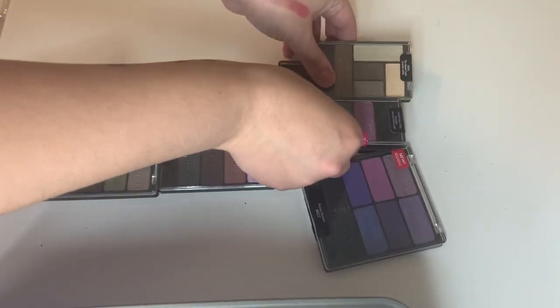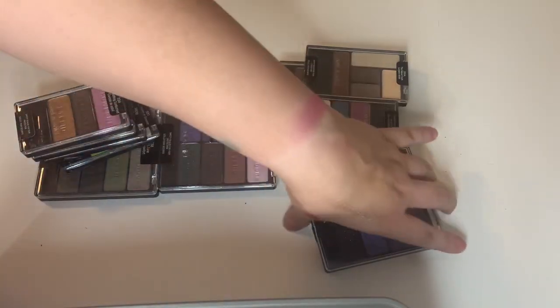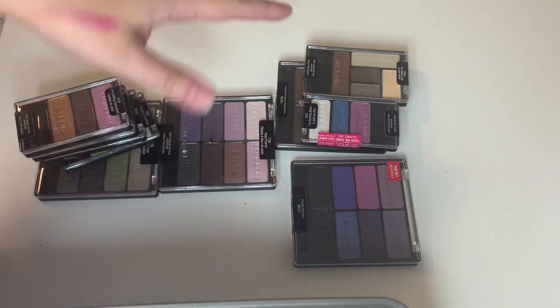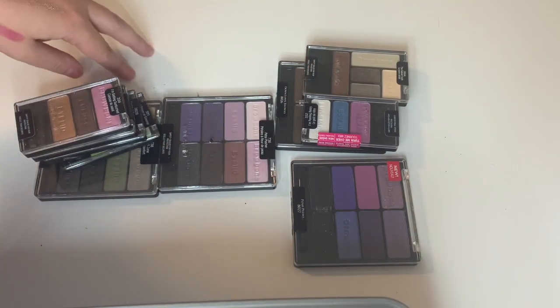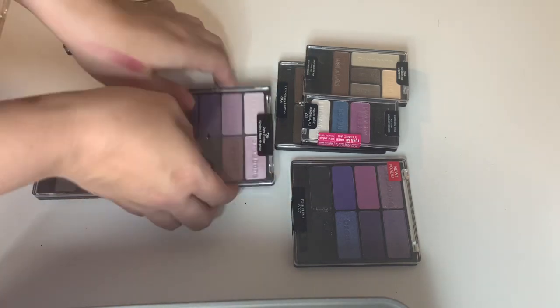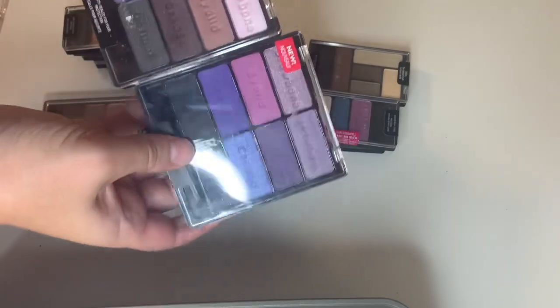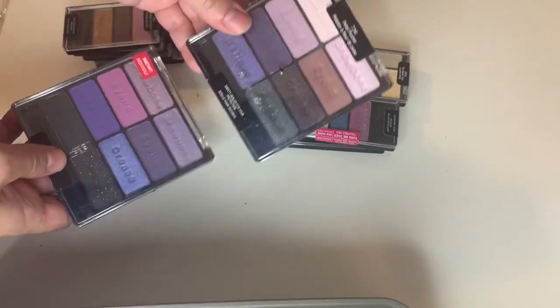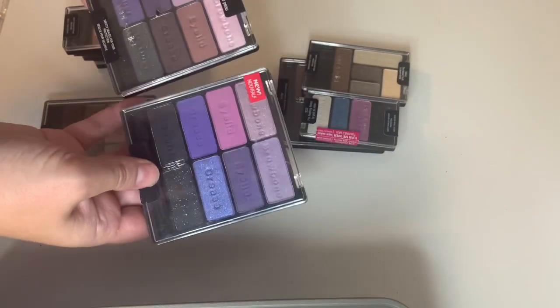So some of these are Wet n Wild, some of these are Black Radiance, and if you don't know, Wet n Wild and Black Radiance are owned by the same people. I think they use the same factories. As you can tell, they obviously use the same packaging. I mean, these are exactly the same. If I didn't tell you that this was from Black Radiance, you wouldn't be able to tell which one is which, you know.